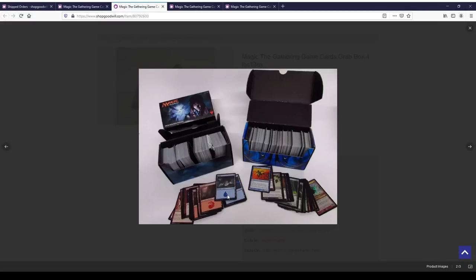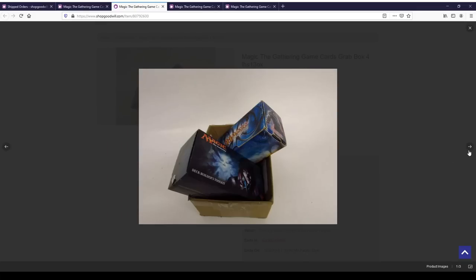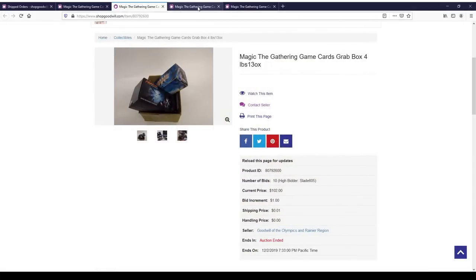One of these boxes looked better than the other. This one doesn't look like it's really that interesting. The other box did look like it had some Morningtide rares at least, so we'll be looking for hopefully some good cards from that era in there, and that's about all you know about that.